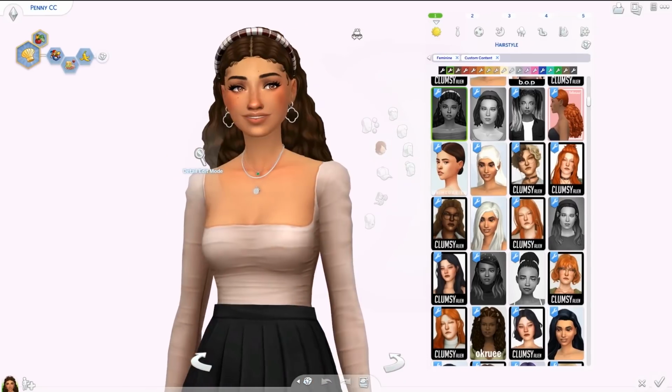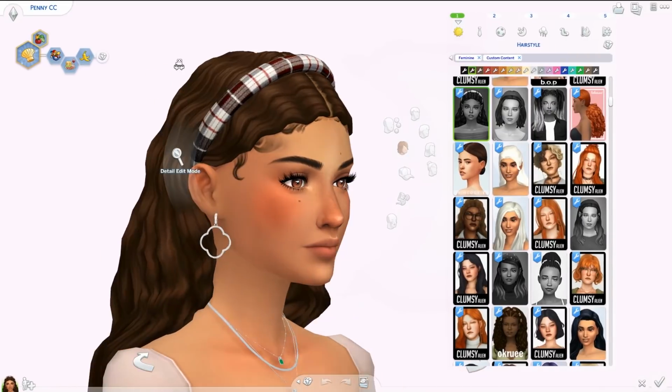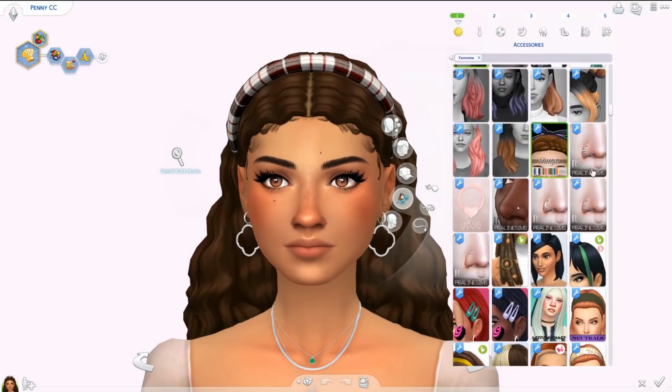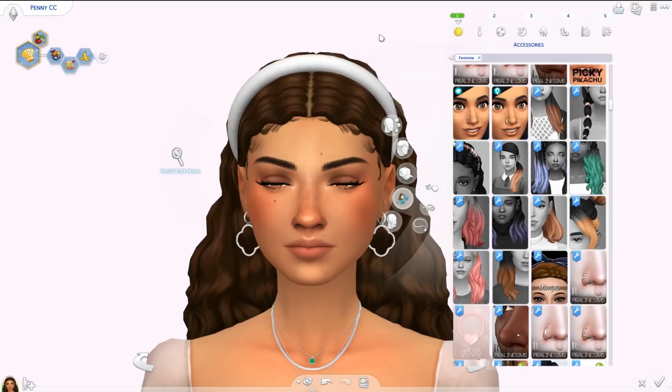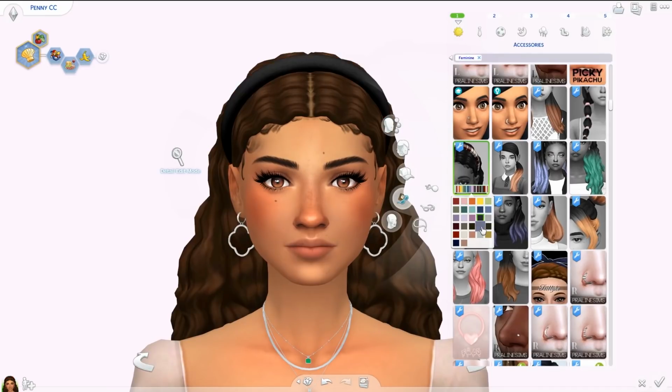This is stunning. I love the baby hairs, or whatever you would call these. I love them. This hair is super, super pretty. It comes with a headband that you can change the color of in accessories, so the headband is always there. It is originally white, but it has a bunch of different colors, and then it has some patterns, which is really, really nice. Honestly, I'm actually super obsessed with this now.